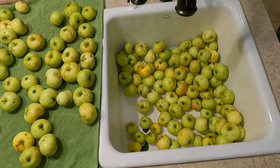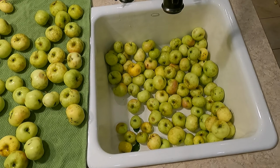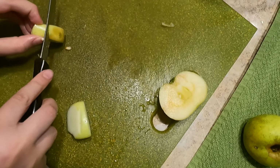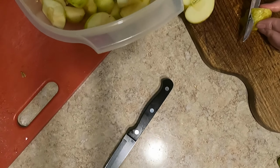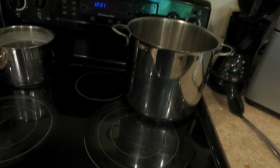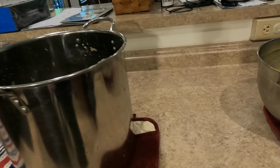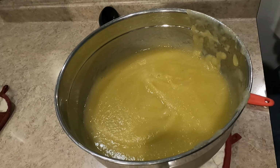All right, we're inside the house processing our apples. Step one, of course, we wash them in a sink. And then the next step, we cut out any bad spots. And then we cut them up and put them in a bowl to be cooked. After that, we cook them down. After that, we do run them through the blender, and then we add some sugar in there somewhere, and then we have applesauce ready to put in jars for canning.